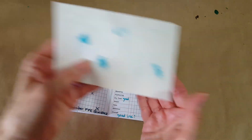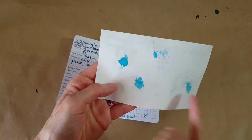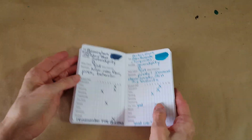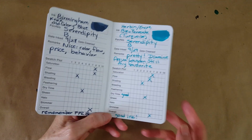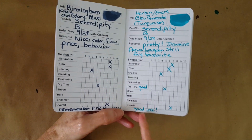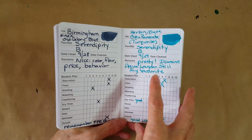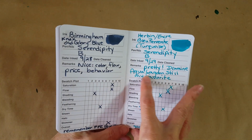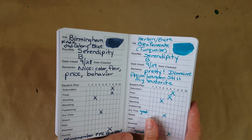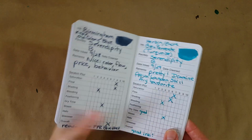Whoops. Let's look at the back. Yeah, it goes through there. So for art, this is 52 GSM. It's a lot thinner. You can get away with a lot more on the 68, but it's expensive too. Overall, I gave it a 7, and I was influenced, though, by the fact that I love Diamine Aqua Lagoon, and it's kind of close to that. It's not exactly, but it's very close. So there's my opinion, my half a cent opinion.